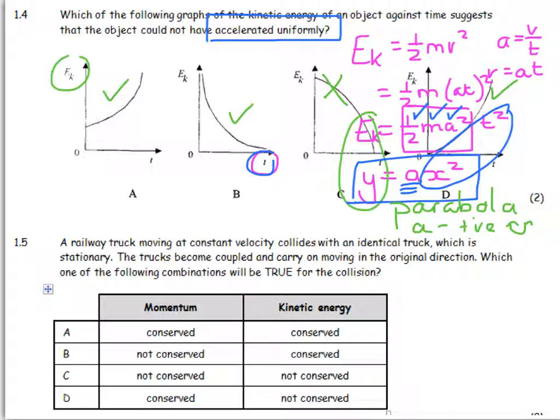A railway truck is moving at a constant velocity, and it collides with an identical truck which is stationary. The trucks become coupled and carry on moving in the original direction. Which one of the following combinations would be true of this collision? They become coupled, they stick together, and therefore the kinetic energy is not conserved.